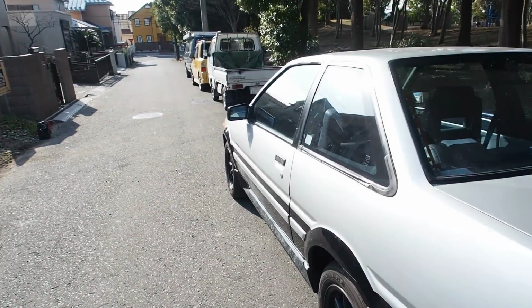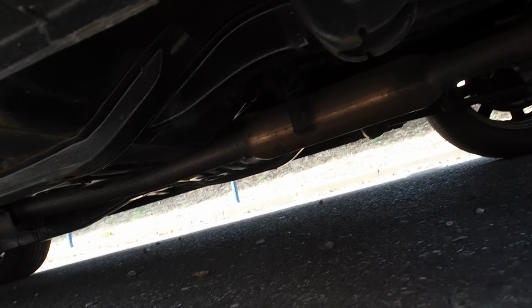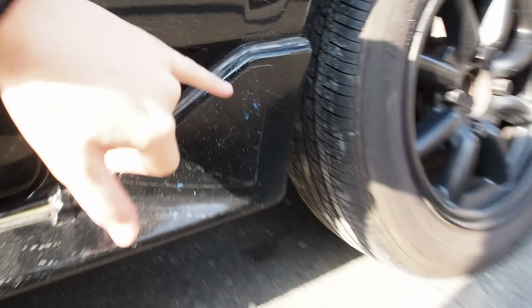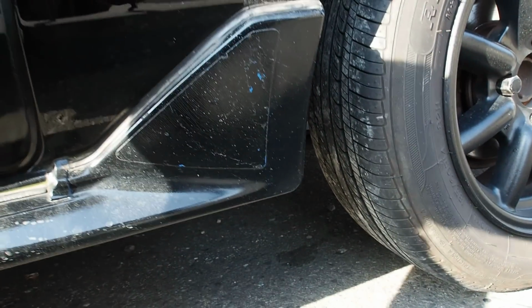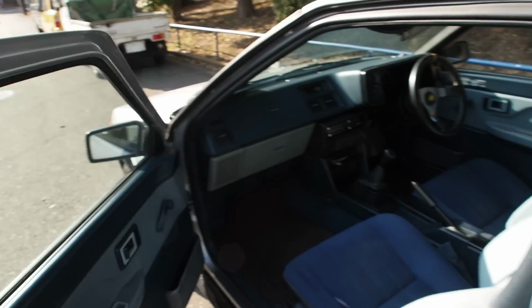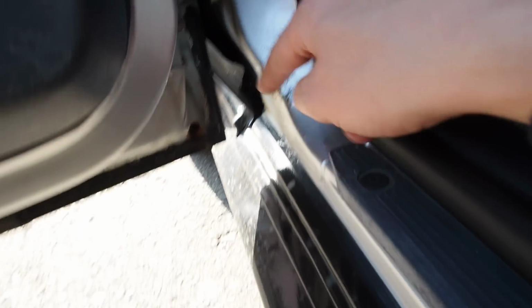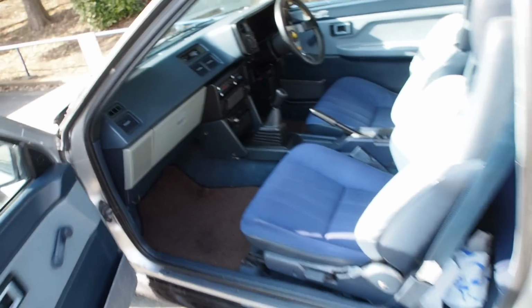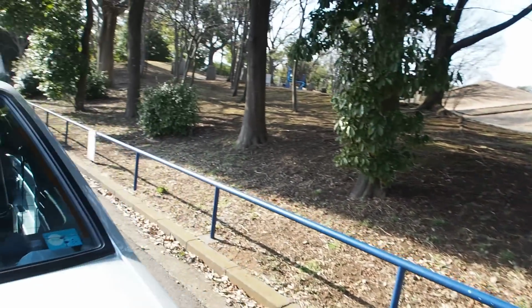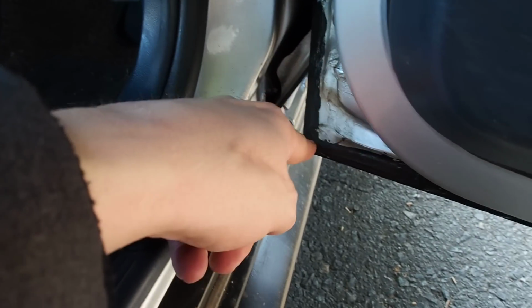Okay, I'll give you a quick peek of the underside just so that you know that I'm not lying about that. If you look closely, the side skirt has some blue paint, so underneath there it was once blue. There is a little bit of rust inside here, and it has been repaired at some point. And the other side also has it, about the same size. Here, you can see some repairs have been done to this door.